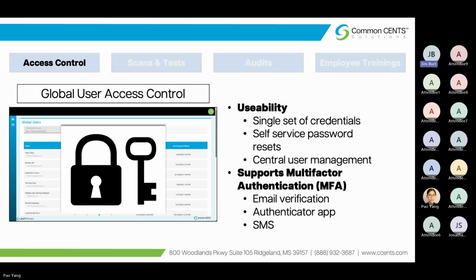So we came up with what we call our global user access control. Now for our products in the cloud, there's just one central location for logging into our products. And when you log in, you will see what products you have access to. There's one centralized management where you can change your password, and then you don't have to go into each application to be able to do that. You can just change it in that one spot.